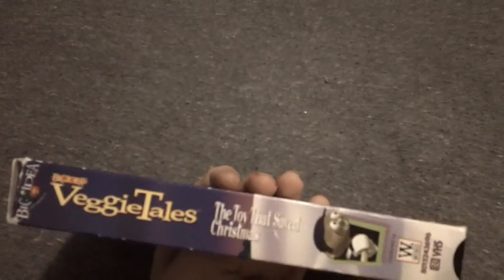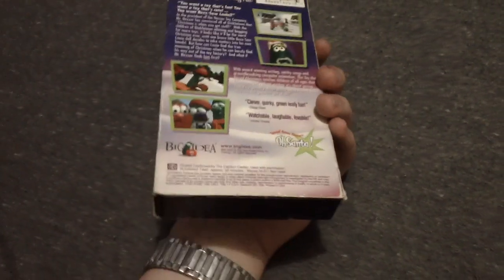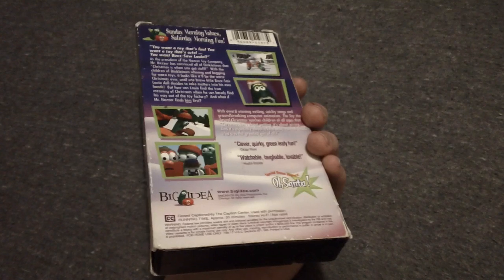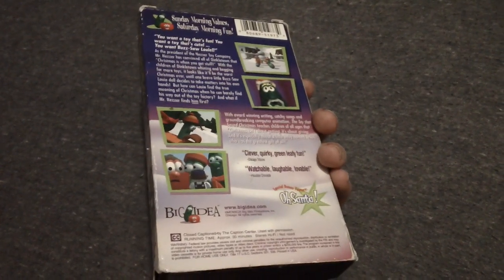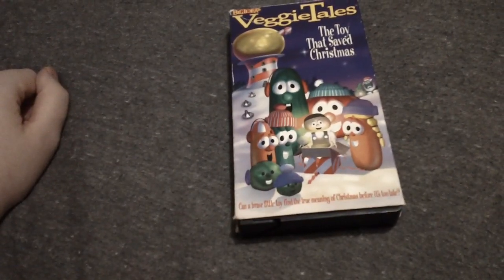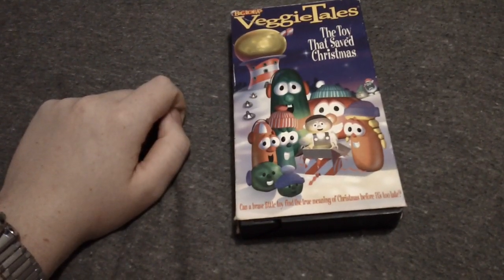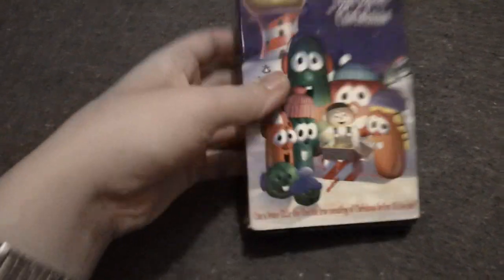I do also have the Lyric Studios screener copy of this. Which was actually the very first Lyric Studios screener I have ever owned, long before I did any Barney screener. I got the Toy That Saved Christmas Lyric screener in this case around 2012, I think. Somewhere around there. I might re-upload it at some point.